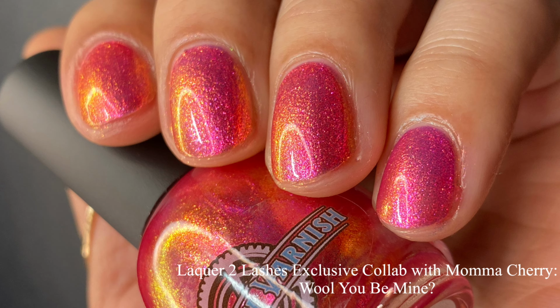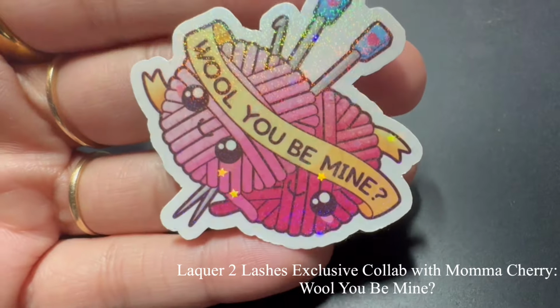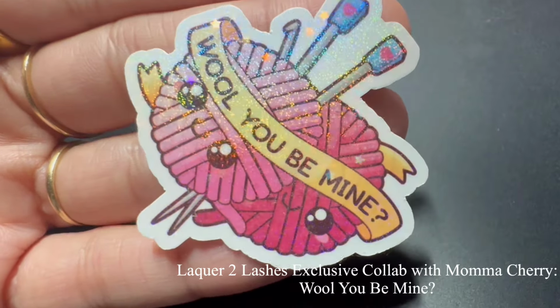Pictured are 2 coats of Will You Be Mine with a glossy top coat. And I think with long nails you may want to do 3, just depending on your preference. Here is the adorable sticker that's going to come with the polish and the koozie. I love how Victorian Varnish always makes their stickers so sparkly.